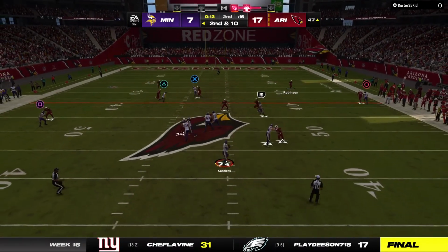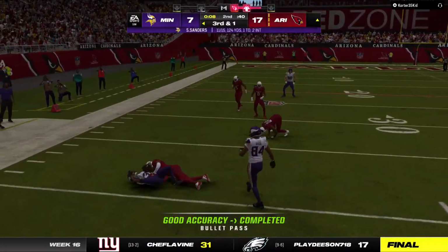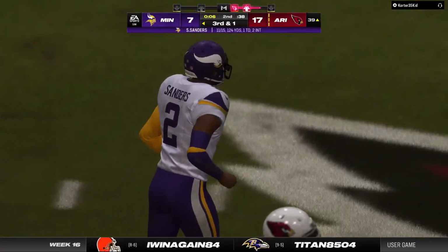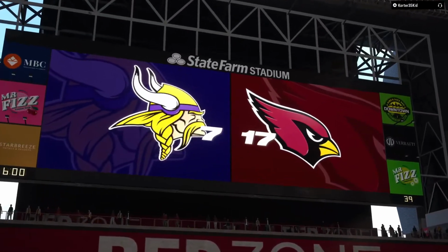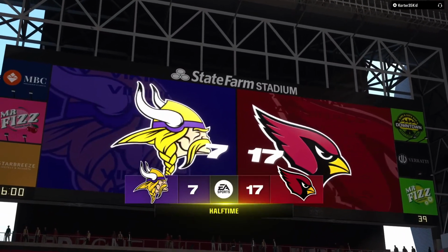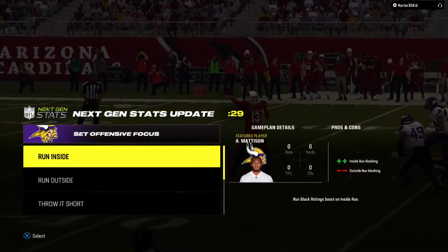Now he'll look to throw here on 2nd and 10. Looking for his running back, and he's got it. And able to break one tackle, but then quickly brought down. But a nice little gain. That's it for the first half. 2 more quarters to go. We'll have plenty more to see after the break.